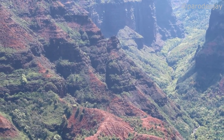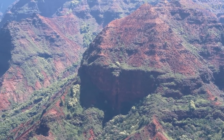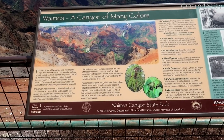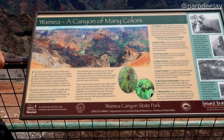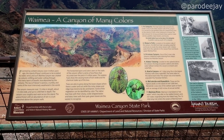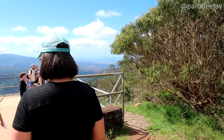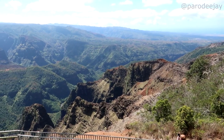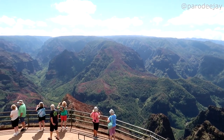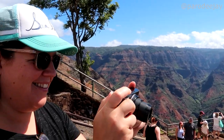So all this was volcanic. That's cool, we can learn. Formed by a shield volcano over 5 million years ago. I guess they have different points of interest. Let's come look off this side. Man, this thing is huge. It's quite grand. And it's a canyon, and it's in the Pacific. Yeah, I get it now.